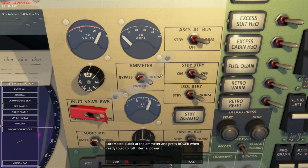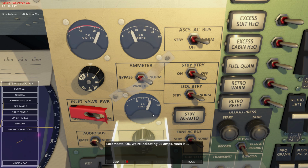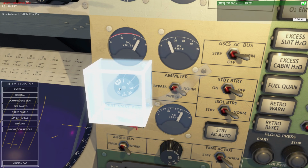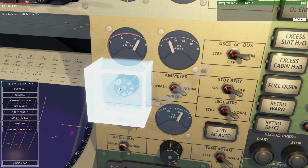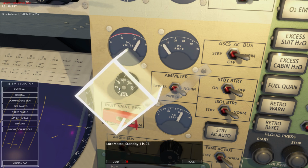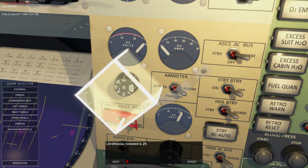Press normal power off, so press Roger when ready to go full internal power. CO readout. Okay, we're indicating 2.5 amps. Main bus is 2.6, 2.7, 2.7. Standby 1 is 2.7. Isolated is 2.9.